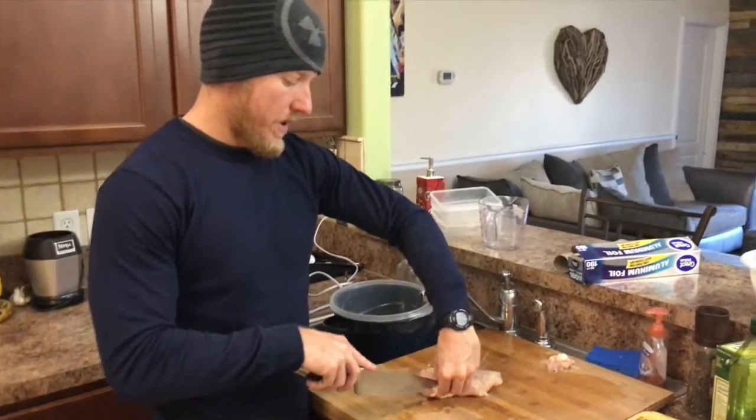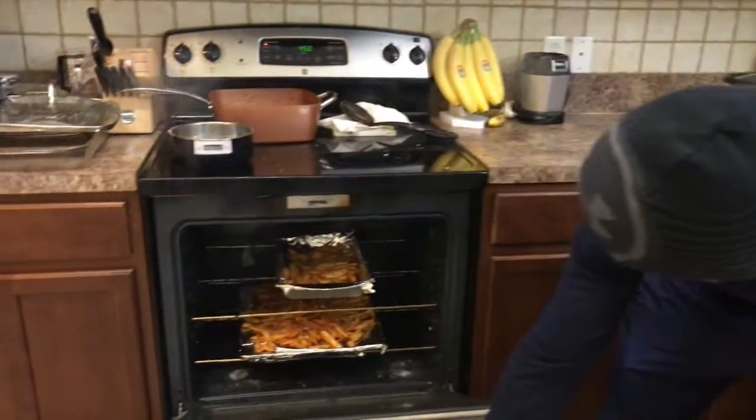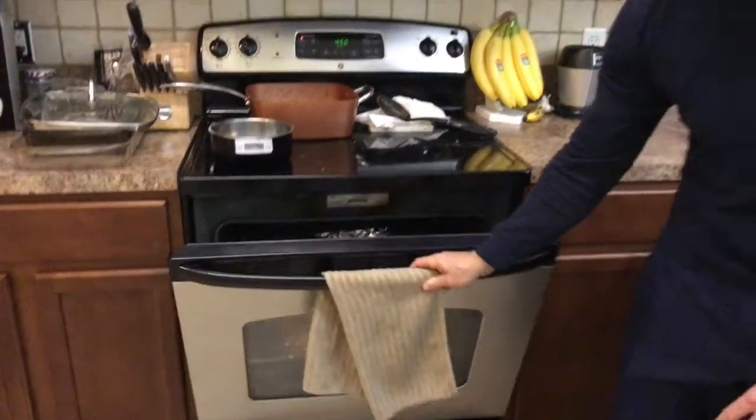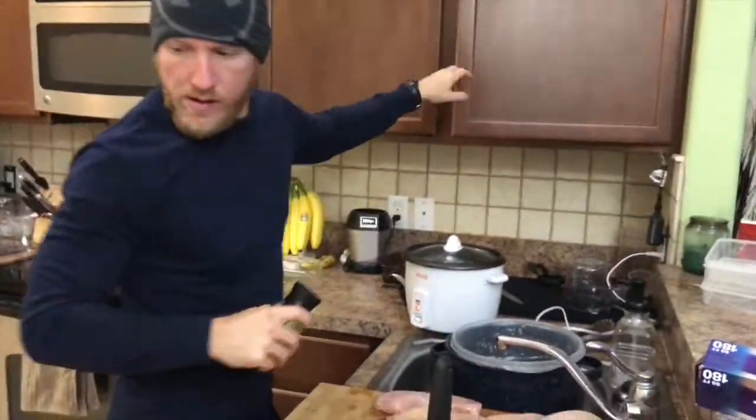Second, I'm over here, I'm getting the chicken prep. As you glance in here, our sweet potato fries are looking pretty amazing. They're about done, and by the time they're done, we'll have our chicken ready. We'll be throwing it in there.